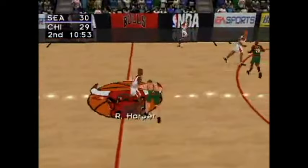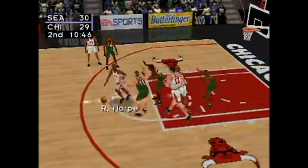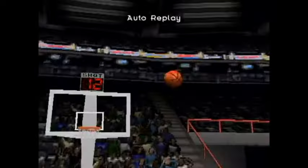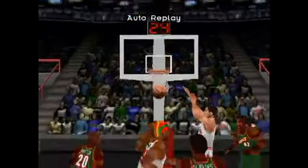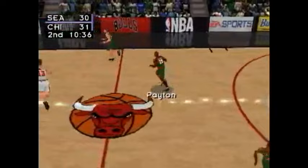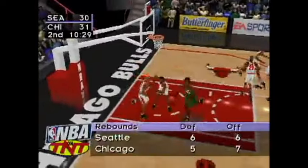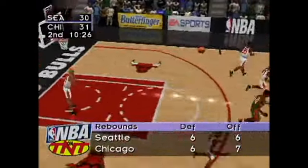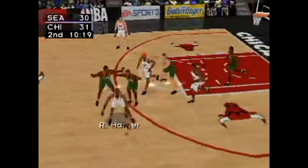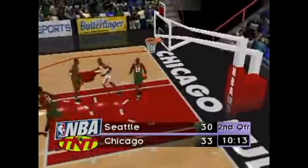Inbound pass to Harper. Harper to number 23. He squares up for the fadeaway. Longley finishes it off. Let's check that one. Inbound pass to Payton. Takes the fadeaway jumper. Payton doesn't get the basket. Baker with the hook. To center court. Harper to number 23. With the reverse jam. Number 9 makes the assist.